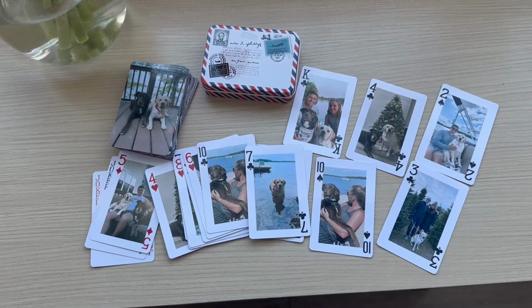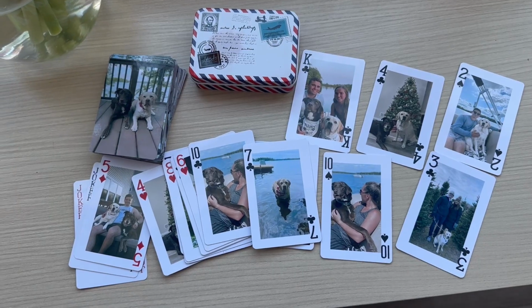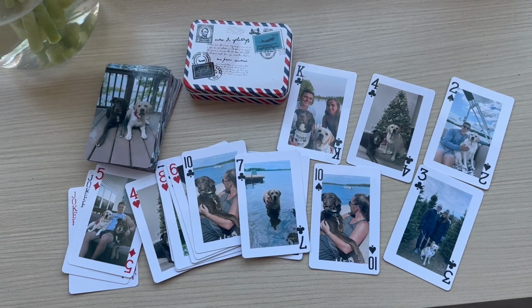This brand actually sent them to me to review and test out, and they are our new favorite playing cards. Every time we pull them out and look at them, we just love talking about the memories and stuff. So they're amazing, great quality, and a great price too.